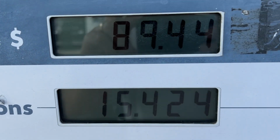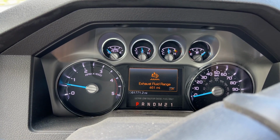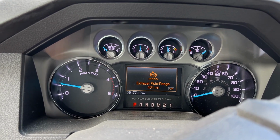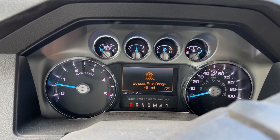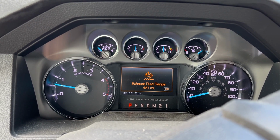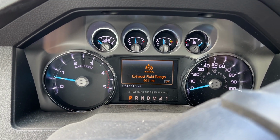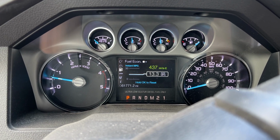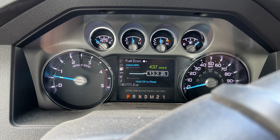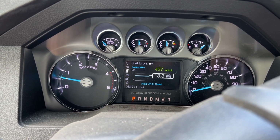There you go. Yep, now I got to put in diesel exhaust fluid. For those of you who do not know, it is essentially urea, cow pee, that's mixed in the exhaust manifold to further try to reduce the emissions out of diesel. I got 461 miles. All right, my range now is 437, averaging 13.3. I think it'll improve. All right, let's get out of here. Last leg.